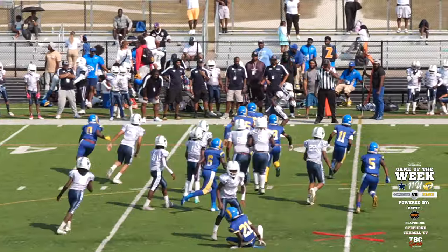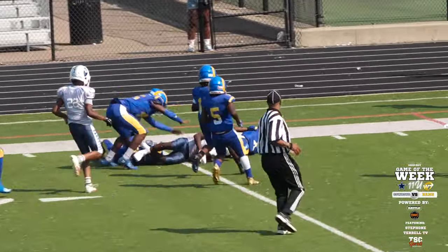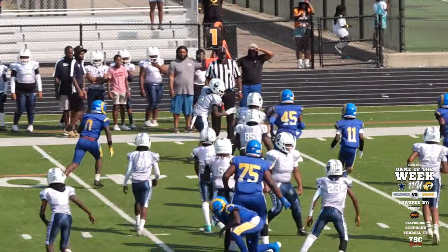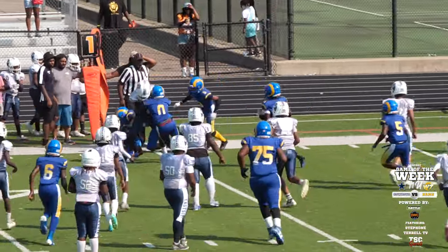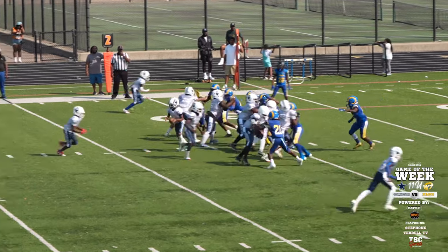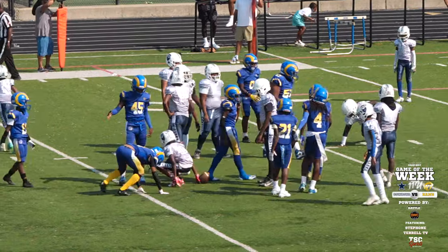Oh, screen pass, caught. Gets the field, misses one, still going to the 40. Gets down. Screen pass again, worked last time, see if it works again. He didn't, not so lucky that time. The Cowboys. Oh, and that's going to be a tackle in the backfield by number 8.